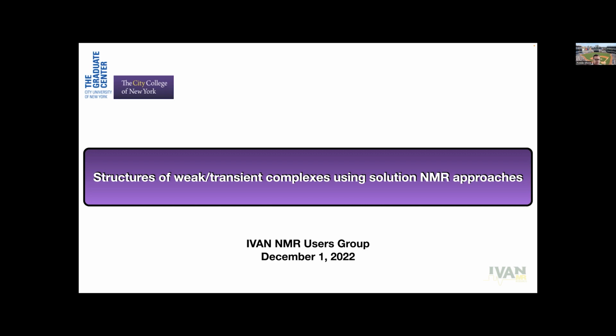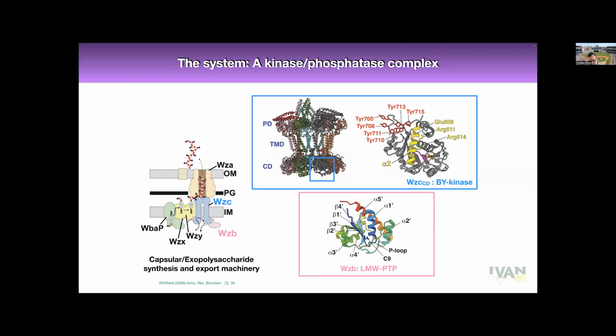But I'll give you an example. I'll tell you about some work which initiated many years ago. It was stalled for a while, and then we recently finished it. It's on a very interesting system we've been investigating for some years now, and this is a protein kinase, and it's a tyrosine kinase, for those of you who are interested. This is a bacterial tyrosine kinase, and I can get into the biology if you are interested during the question hour.